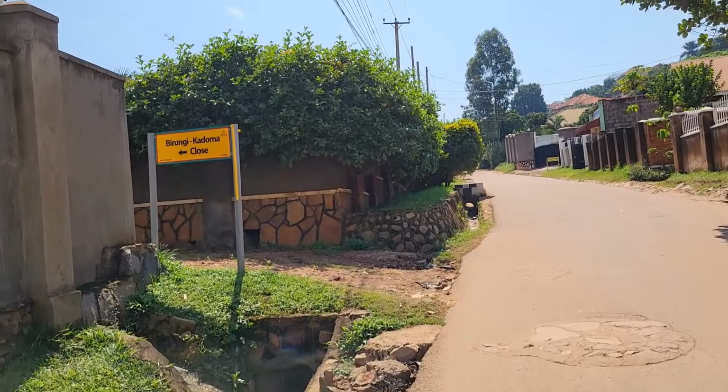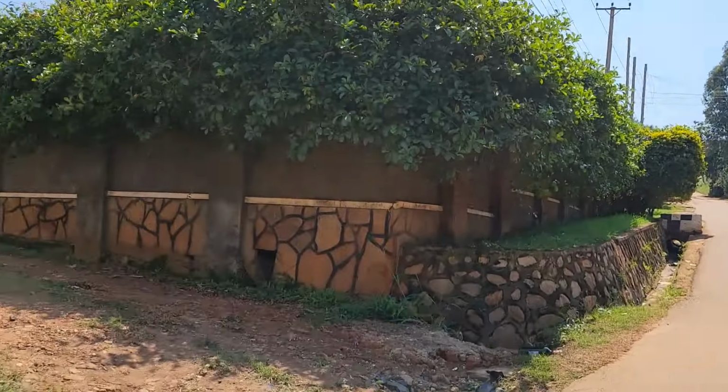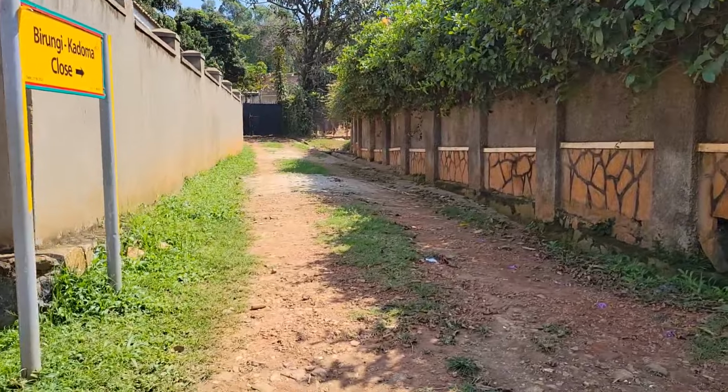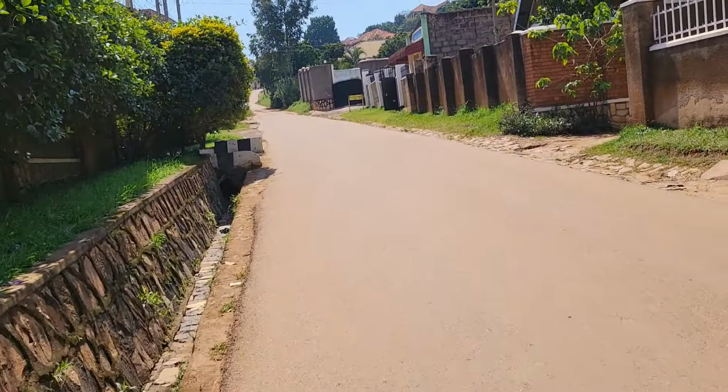This is Birungi Kadoma Close. It is this one. It needs some renovation.